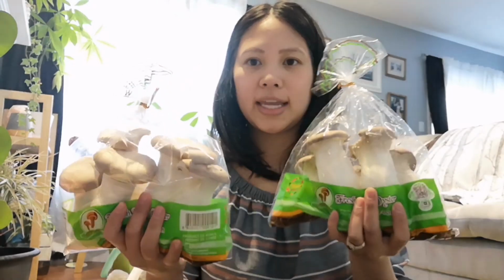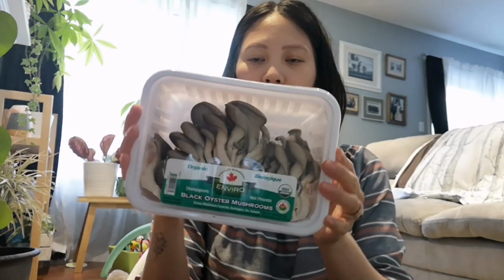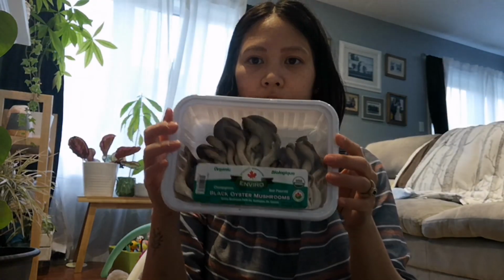And I always love to check out their mushroom section. So I typically pick up the organic mushrooms that are actually from Ontario, but these ones were a great price. I think they were 2 for $5, and they're gigantic king oyster mushrooms. I love king oyster mushrooms, and I use it in all of my noodle recipes. I also got these organic black oyster mushrooms from Ontario, and they were, I think, $2.99 for a pack.